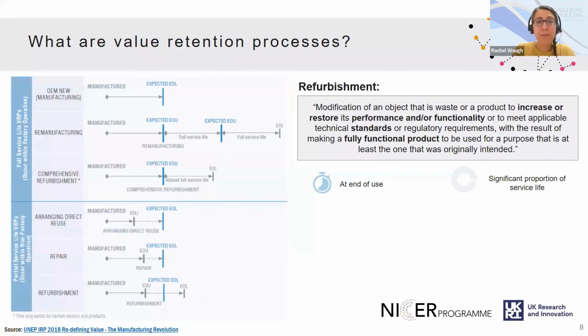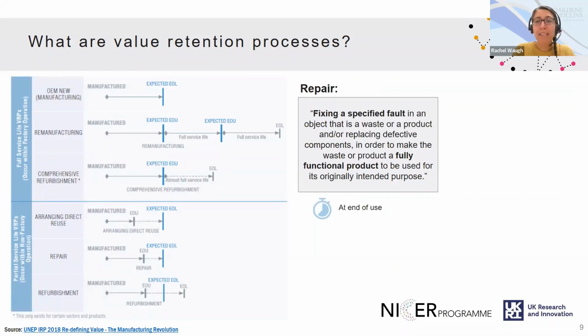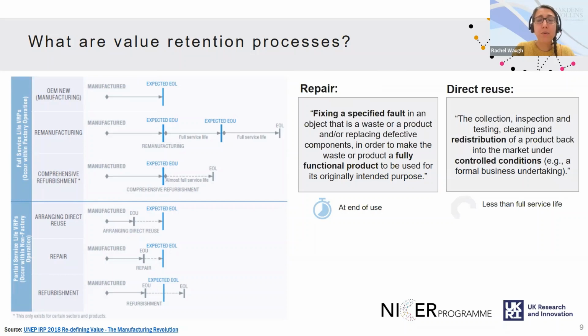So we have refurbishment as described here. We also have repair. So this is generally where you might be fixing a specific fault. So it might not be that you're interrogating the rest of the product to ensure that it is still functioning, but addressing a specific failure. And you also have direct reuse. So a product may no longer be required by its current owner, but that is not to say that there's not useful life left within that product.